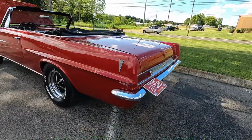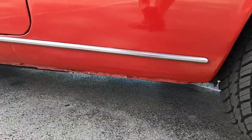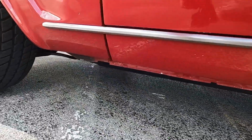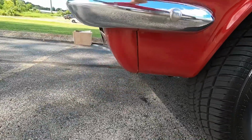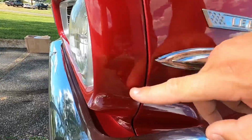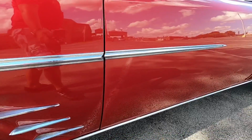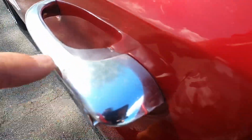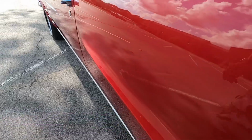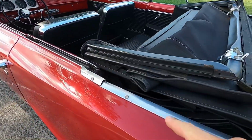Coming down this side, lower portion. Pitting right here on some of your trim. A little hazy spot there on that clip on the front. A little scuff here. Chip. Bit of pitting on your door handle. Trim's a little hazy around this back.